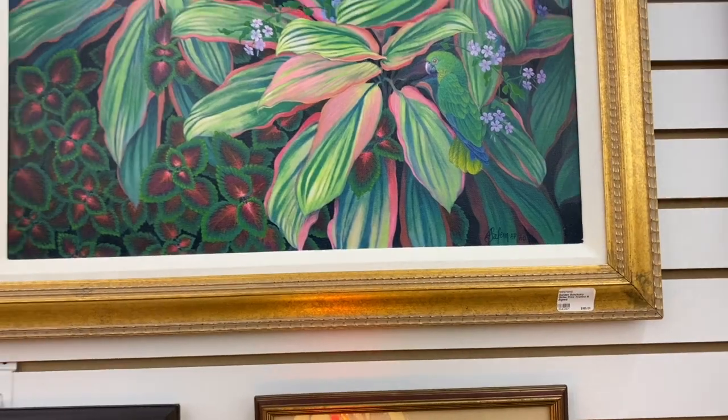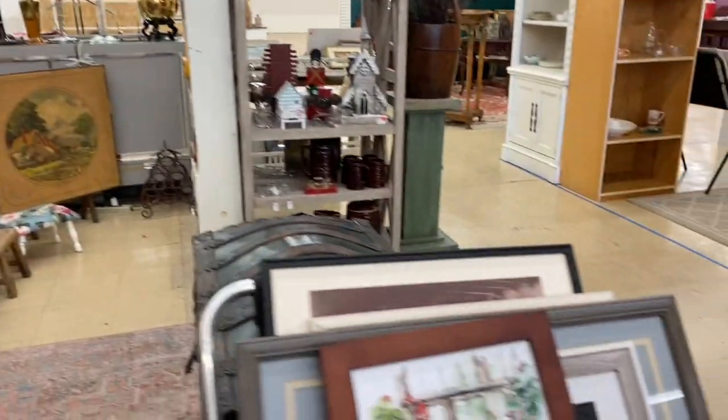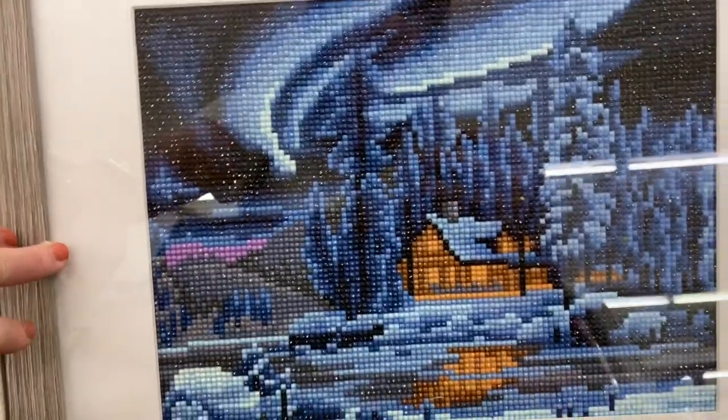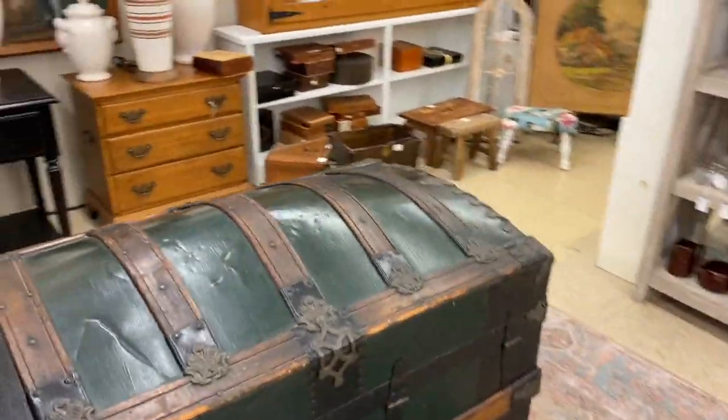That's pretty. I wanted to see what this was. This beaded piece caught my eye. I've never seen anything like that. It's very interesting. I like the weird, fun and funky stuff. I do like that trunk.